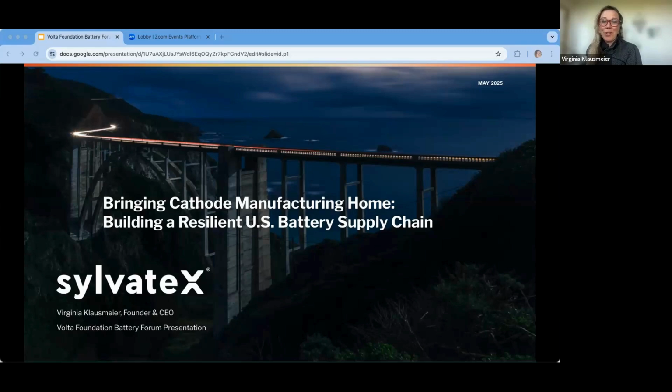Really quick, hopefully you can see my screen here. I put together some slides to give you a sense of where I am coming from in this talk. Really, we're focusing on the current market drivers for onshoring battery components, specifically focused on cathode active material. So I'll go a little bit into why cathode, and why innovative advanced manufacturing techniques are necessary.